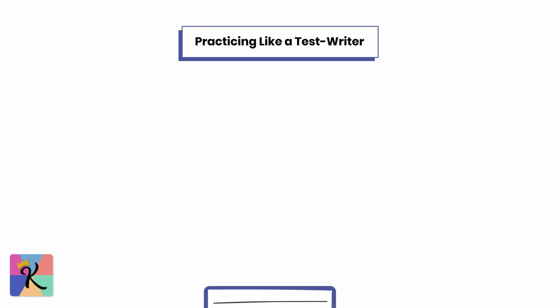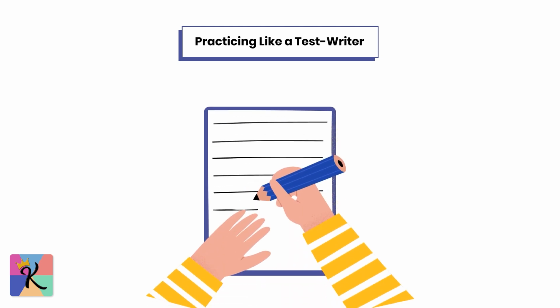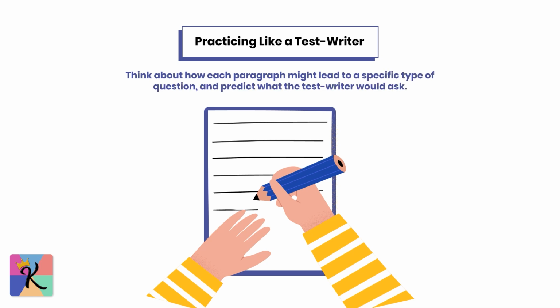To get better at CARS, practice reading passages as if you're the one writing the questions. Think about how each paragraph might lead to a specific type of question and predict what the test writer would ask. This approach will help you anticipate tricky areas and improve your ability to identify key information.